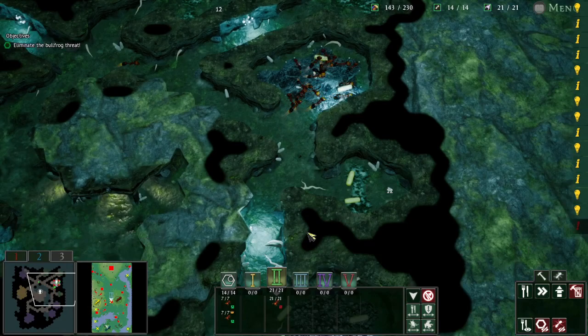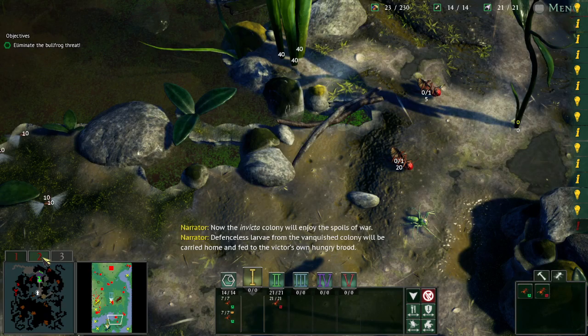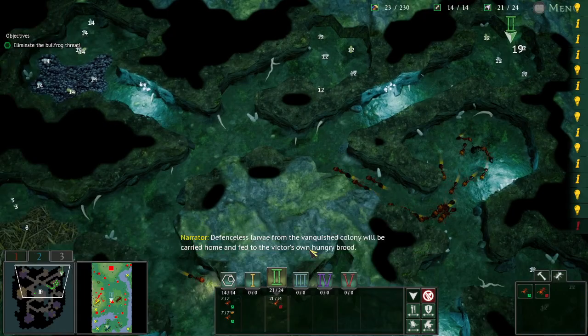The little black ants fought to the last to defend their queen. Now the Invicta colony will enjoy the spoils of war. Defenseless larvae from the vanquished colony will be carried home and fed to the victor's own hungry brood.